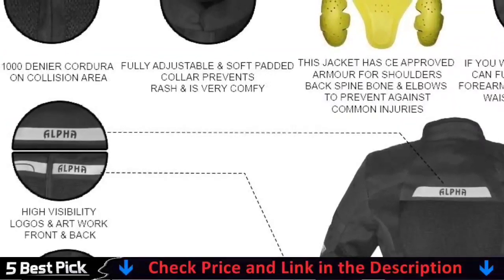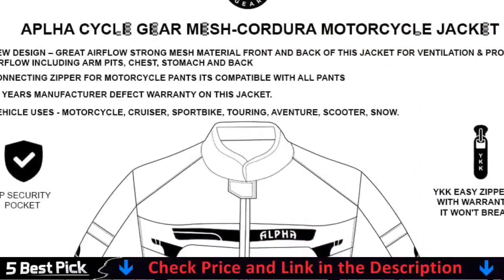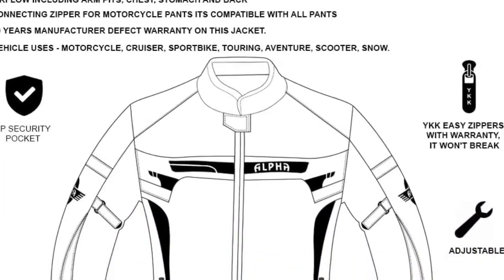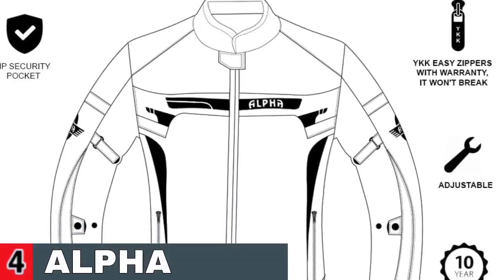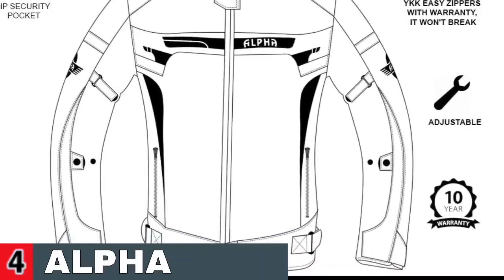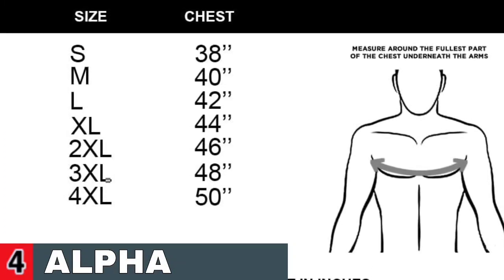The strengthened shoulder and elbow patches, as well as the colorful NASA and Space Shuttle mission patches, together with the highly visible utility pockets, ensure that you are the center of attention at any party. High-impact PE plastic and EVA shields provide additional protection, and hard shell cushioning on susceptible regions such as the chest, back, shoulders, elbows, and forearms.